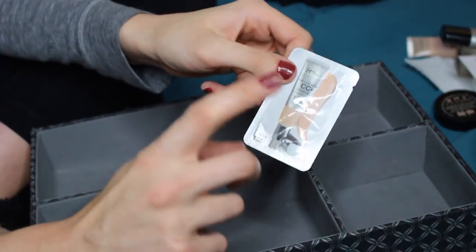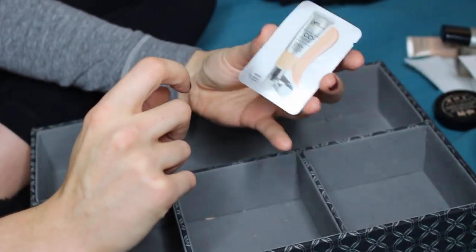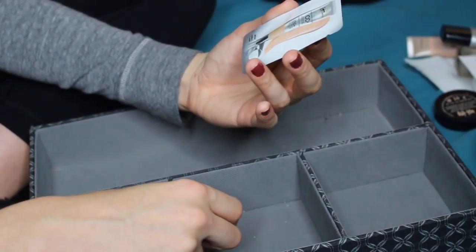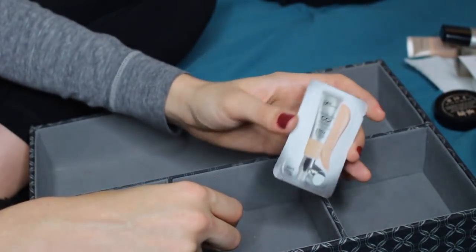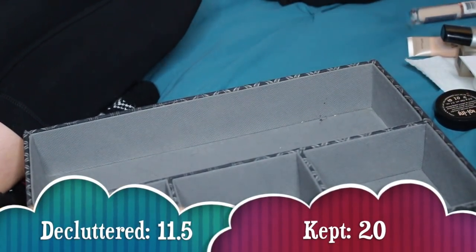And last but not least, I have this little sample packet of the It Cosmetics CC Cream in Medium, which is probably not my shade. I'm gonna see if my friend wants this because that actually is not gonna be my shade.